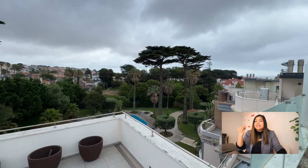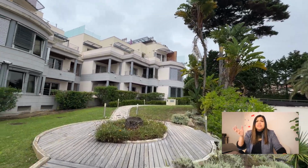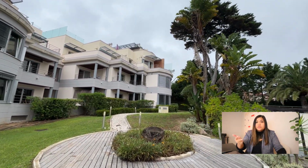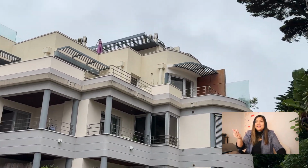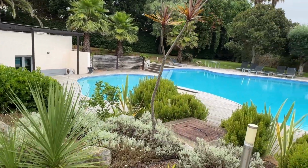So this condo is definitely perfect for entertaining, relaxing. What better way to end your day than to come home to this view? And on top of that, because it's a condo, it's maintenance-free living, super private. You have beautiful views of the ocean, your own private pool in your rooftop, and not to mention there's also a community pool only for its members downstairs.